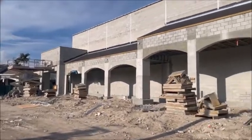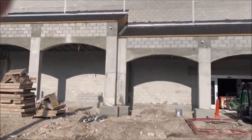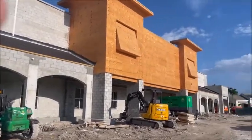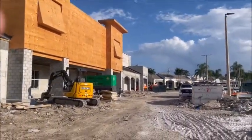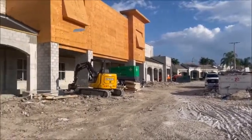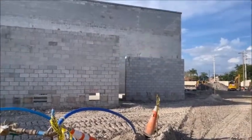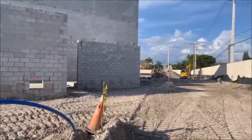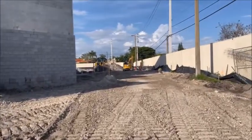In the front. Let's give everybody a nice little shot of this. Made a lot of progress in the last week. And we'll be back. So here we are at the back of the store. Just want to show everybody what's going on here since the last time we were here.